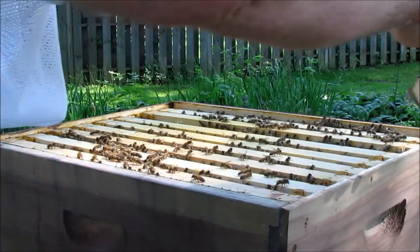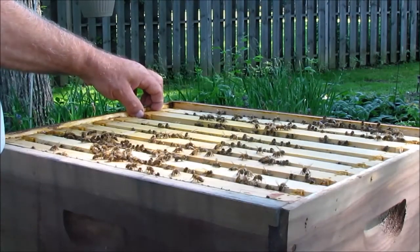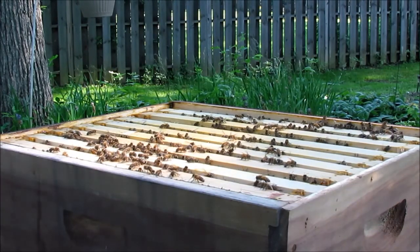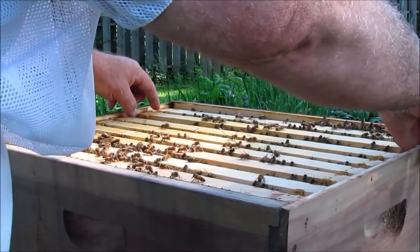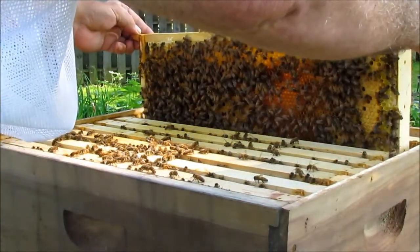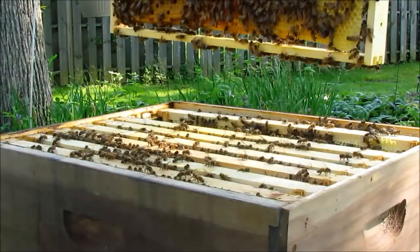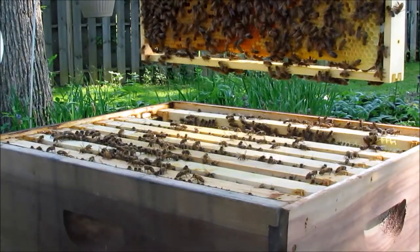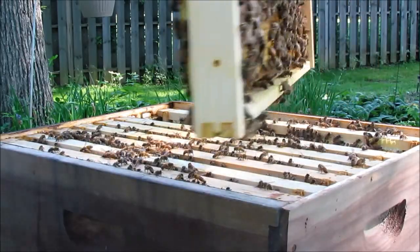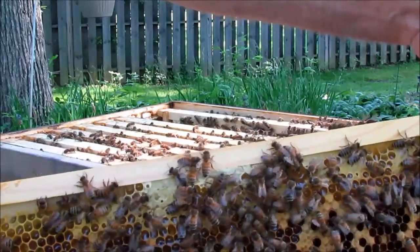We're getting down to the first two frames that they started to use here, and they're up against the wall too, and I think that's where the problem came in. They started up on the east wall building comb, and then all the other frames are bowed out because of what they did initially. A lot of capped brood again. Some of the capped brood is older. Looks like it's probably ready to, maybe getting close to hatching out.